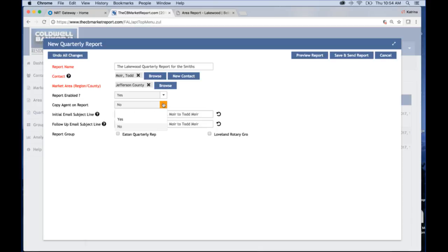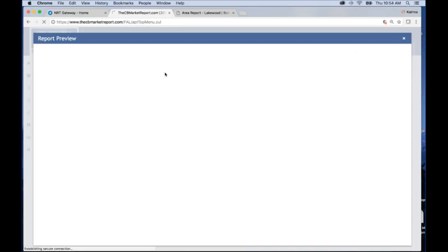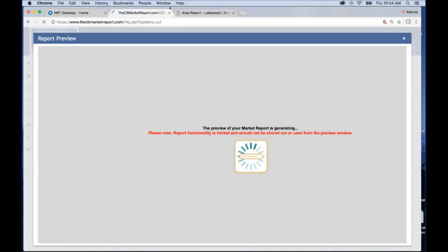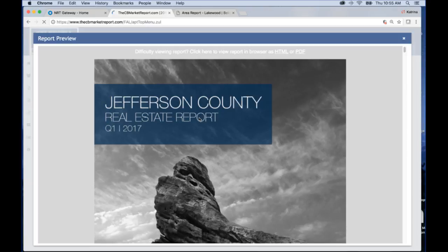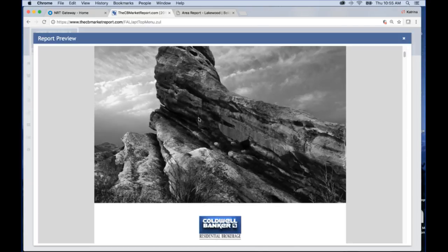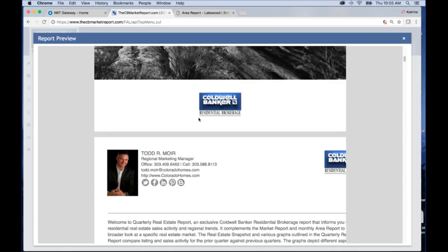I'm going to copy myself in the report because you're going to want to be getting it once a quarter and not think about when it's going to go. You click on Preview Report, and you'll notice this report, different than the area report, is almost like a book. You know what I mean? It's almost like a book that you can print off. And these are totally print ready.